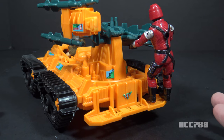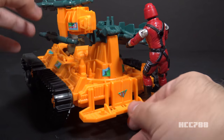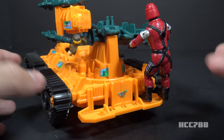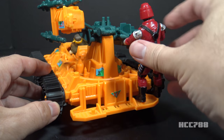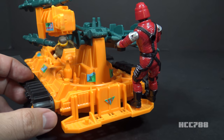This is great. I like this feature. I like having a platform that can carry extra troops. That is good. One downside, though, is it severely limits the range of motion for that turret. The gun runs into the guy on the back. But you can also pretend that this back gun is being manned by your Crimson Guard Immortal.